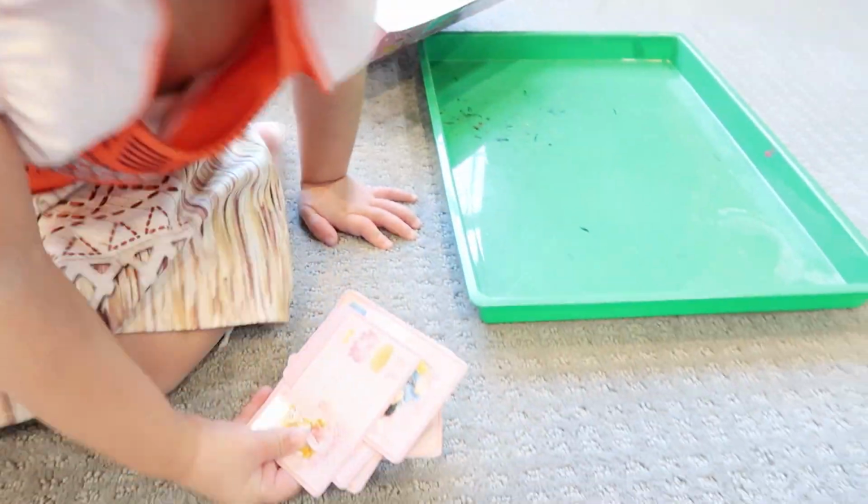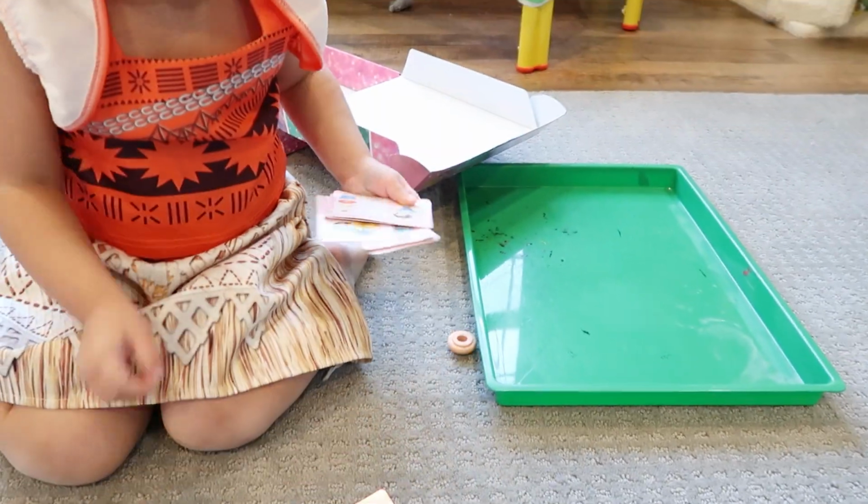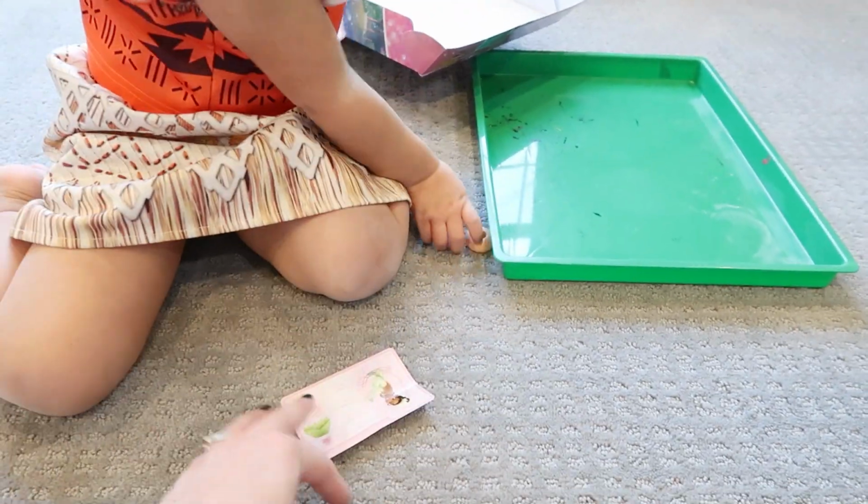Mommy, which one am I gonna make? Whichever one you want. You can do special stuff so that she doesn't feel left out, because she can't do any of the stuff Celia's doing right now.